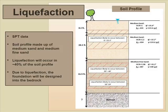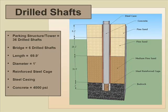The construction of the drilled shafts embedded into the bedrock will be the best solution to obtain a higher load capacity, preventing failure of the bridges and the parking structures during an earthquake or a tsunami. There will be a total of 32 drilled shafts. Each parking structure will require 36 drilled shafts, and each of the bridges will require 6 drilled shafts. The shafts will have a diameter of 1 foot and will be a length of 69.9 feet.